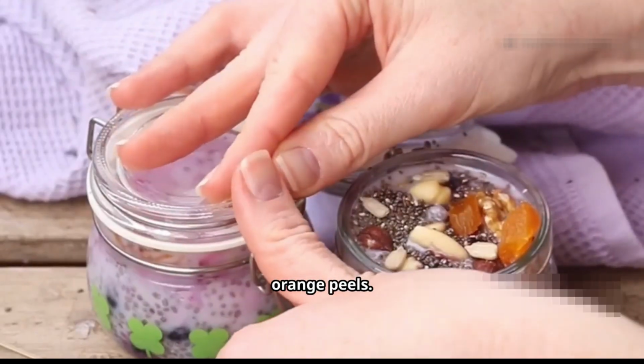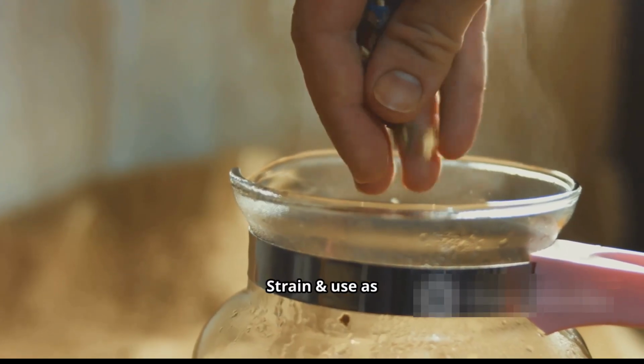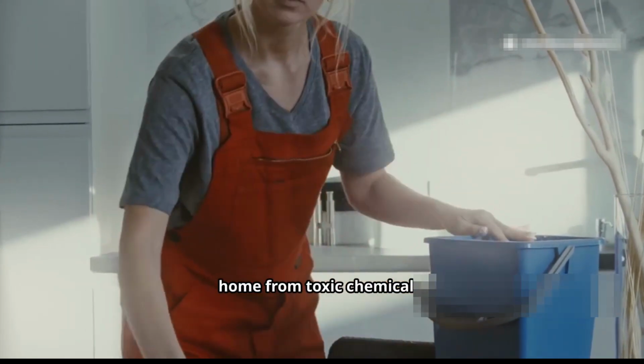Fill a jar with orange peels, cover with vinegar, let sit for 2 weeks. Strain and use as eco-friendly cleaner. You'll save money, reduce plastic waste, and protect your home from toxic chemicals.